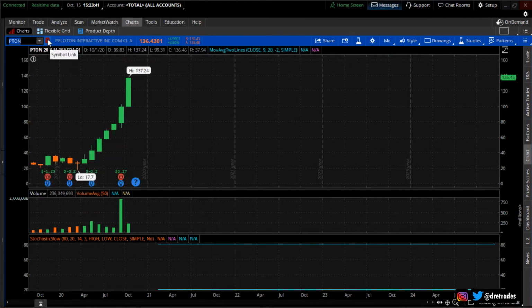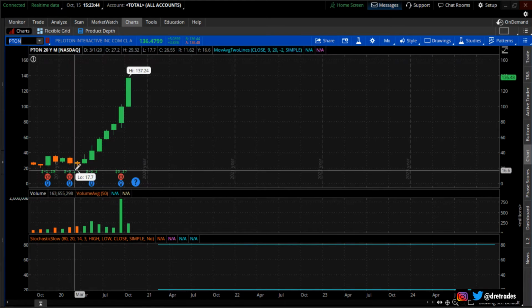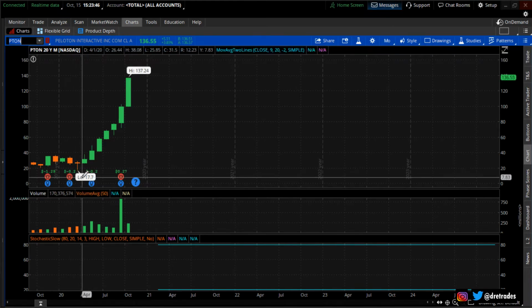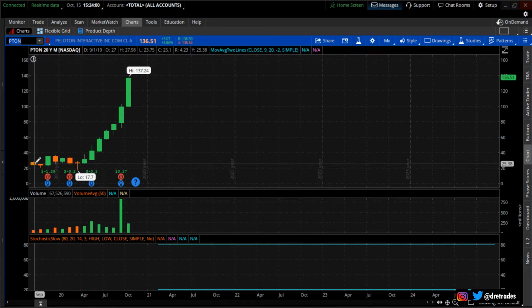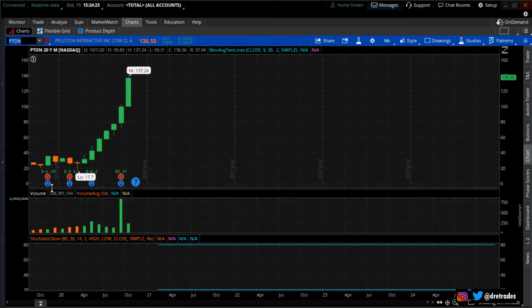Peloton. Let's look at Peloton. It almost looks exactly like Zoom. It doesn't even look like I typed in Peloton because it's exactly the same. It started trading in the month of September last year. It was only around $25. Right now it's $137. It's having a great day today. It's up $5. It's up $5 every day. You want to make 5 points? Buy some Peloton today. Tomorrow sell it. You'll be 5 points to the upside. That's what this stock has been doing nonstop.